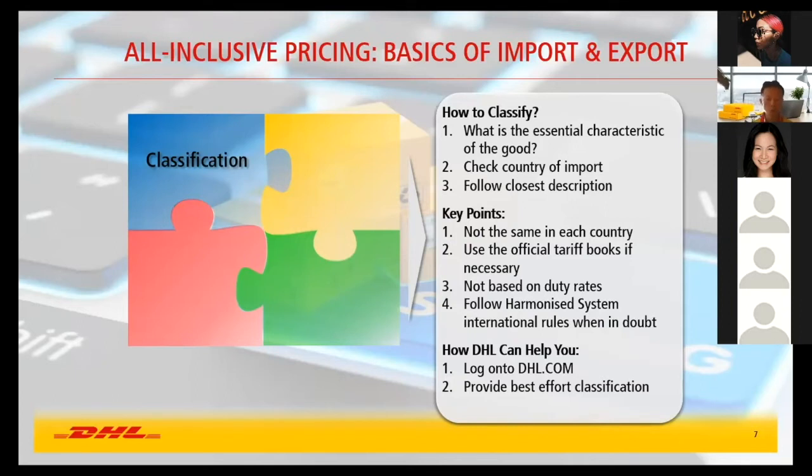But one thing to note is that the HS code differs from country to country. They are not the same. Each country has a different HS code, and of course, attached to that code, a different duty rate. If you are selling into country A with a specific HS code with this duty rate, don't assume it's the same in another country. It may be the same, it may not be the same.